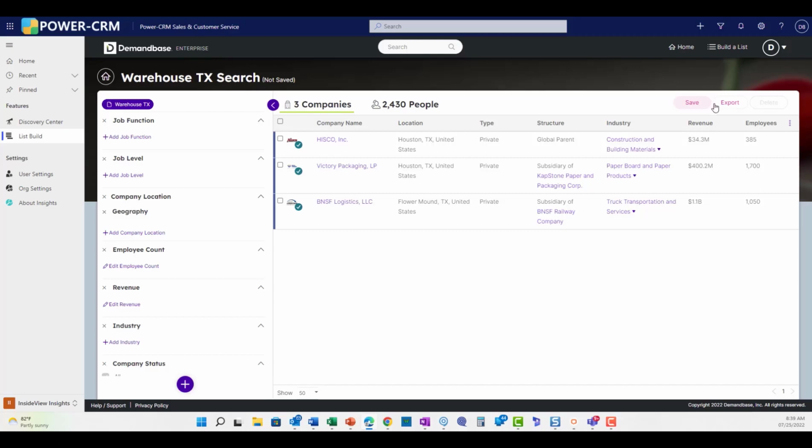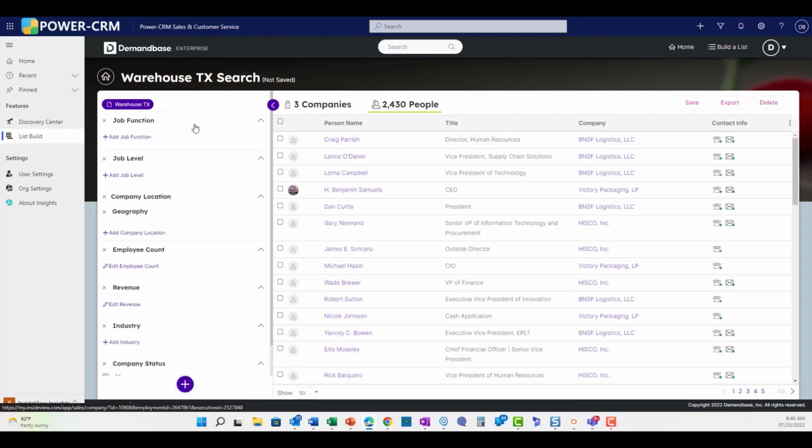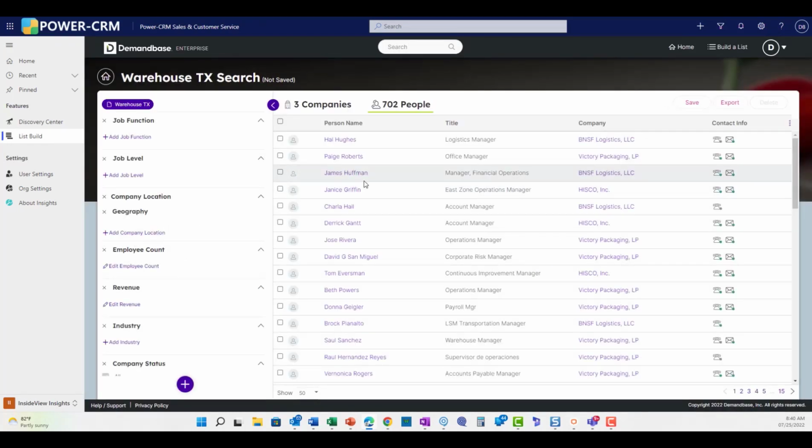So now I can go ahead and export these companies and contacts. So I'll just leave the companies selected here. I'll go over to the people, and I can now filter by things like job level, job function, are they at headquarters or not, etc. So what I'll do in here is go into the job functions, and I'll just pick some job titles here. So we'll drop that down, and let's pick management or manager, maybe supervisor. Let's do that, and let's hit apply.